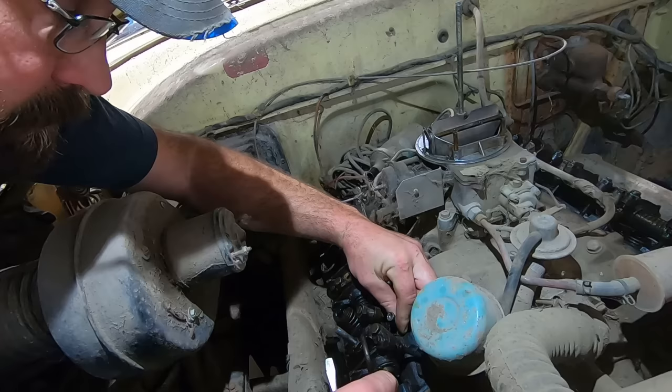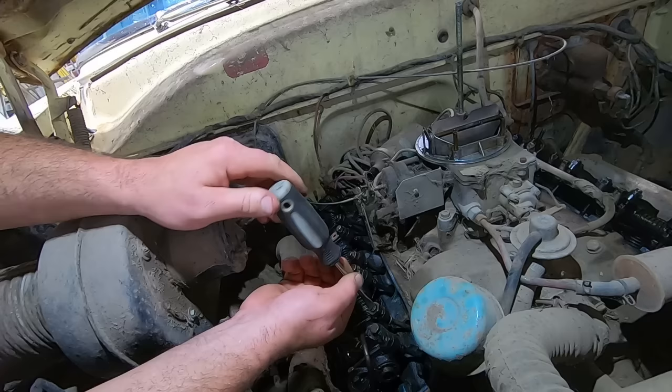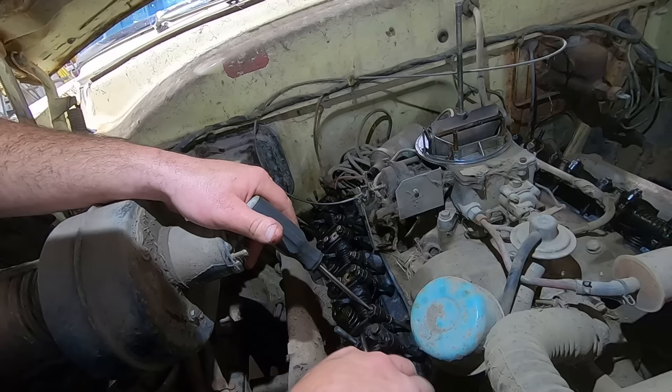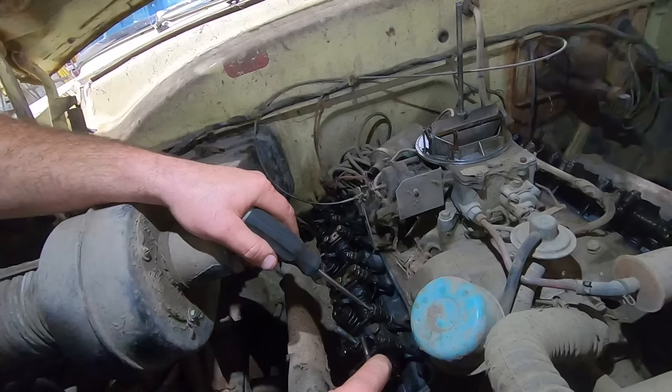So, we're gonna need to adjust the number one intake later. Don't ask me what the adjustment process is. I think we're just gonna go until that exhaust valve is barely open, and then we're gonna set this so there's just, I don't know, 10 thousandths, 15 thousandths of play. All right, our exhaust is open, so we know we're on the base side of the camshaft.